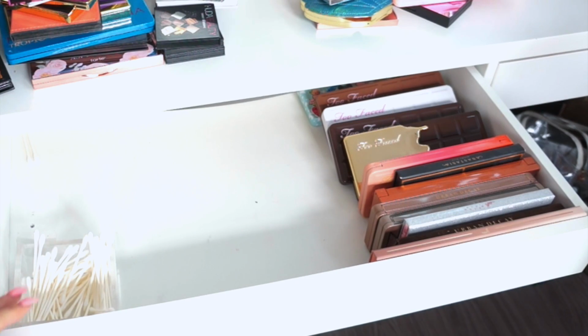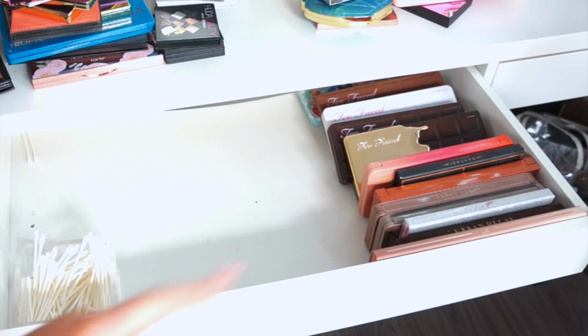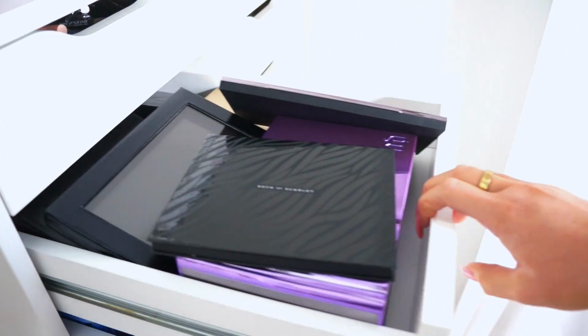All right, so that is this drawer. We made decent progress. Like I said, this is the drawer where I knew I was going to be donating or throwing out the least amount of stuff because this is kind of my go-tos and my new stuff. Now we're gonna move on to drawers where we're probably gonna get rid of like everything. So let's go ahead. All right, so now we're moving on to the Alex 9 drawers.